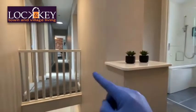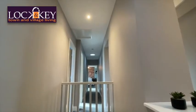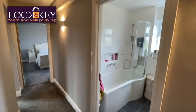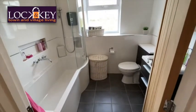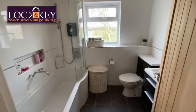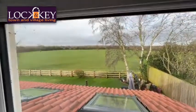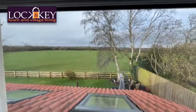You come around, hey, look at this. There's a bathroom there, there's a landing, and then there's just rooms. They just continue. And then there's another light well, access to loft space. Another bedroom in there, which you'll see an ensuite in a minute. But let's go straight into the bathroom. So this is the family bathroom. You can see that P-shaped panel bath, shower over, shower screen, tile flooring again. Let's pop the camera out there. Why not? Let's show it off a bit. There's a view of that field there.